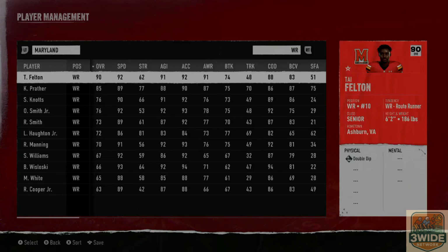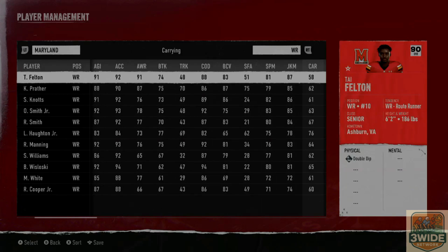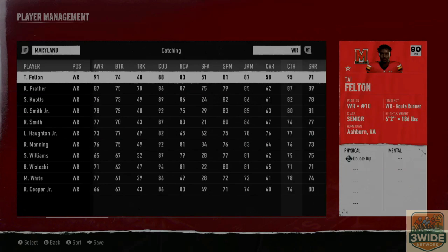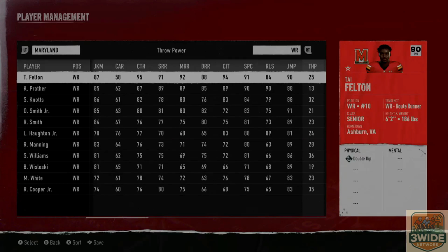Abilities wise, not a whole lot. Just silver double dip. 92 speed. I mean, third round, 90 overall. 90 overall, 92 speed, third round, 6'2". I like that he's 6'2" because we know one thing about speed is king. Height is right there, right behind speed, how big a receiver is. And he can move. He has the good overall. And his abilities, yes, he has a silver double dip.